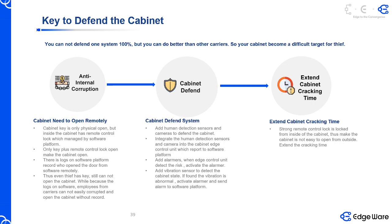So what do we design for the system? We have several levels. First, we have a cabinet remote open lock, and this lock can only be opened remotely from the software platform, and that will have a log. So who opened it is recorded, and that will prevent internal corruption, right? On the other hand, because the lock is hidden inside the cabinet, not outside, it's not as easy to open as a normal mechanical lock. Another part is we add human detection sensors, like infrared sensors, alarms, and cameras to defend the cabinet.